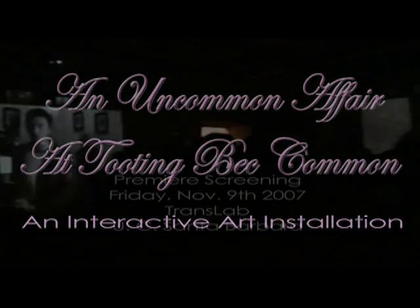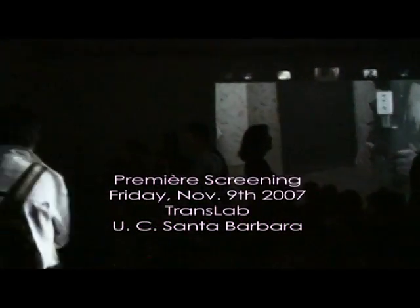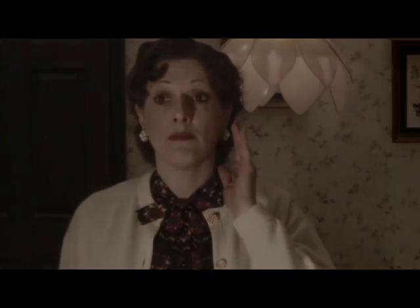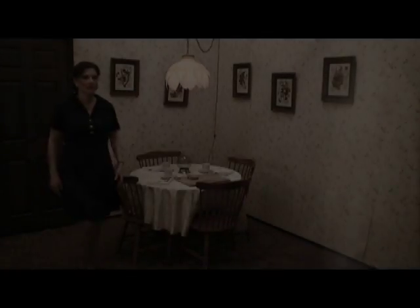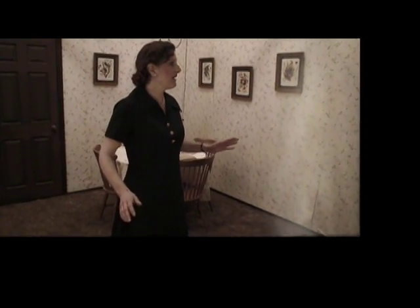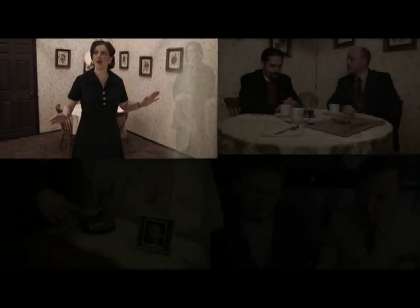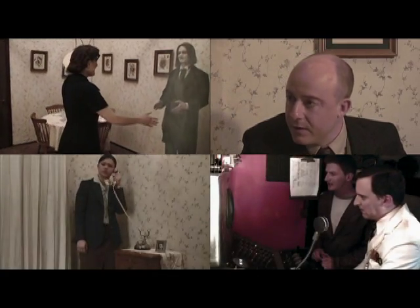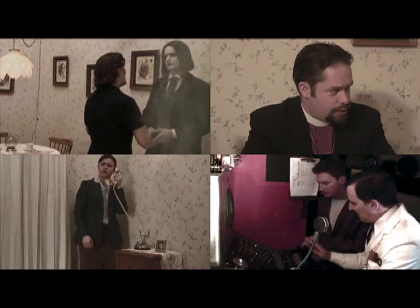An Uncommon Affair at Tooting Common is a viewer-navigable, nonlinear film presented on 4 screens in an immersive installation environment. The 4 storylines of An Uncommon Affair at Tooting Common are centered around events that take place in the lounge of a medium named Rosemary Brown, who channels deceased composers and writes down their latest works. Each of the storylines is a subjective interpretation of the same events taken from a different character's perspective. The roles of the characters and the unfolding events of the story change depending on which storyline is being followed.